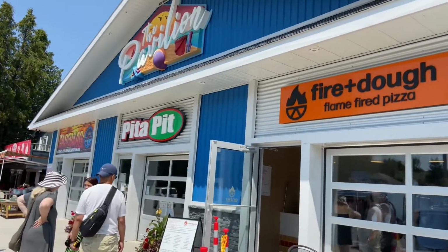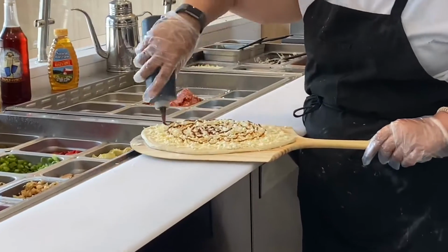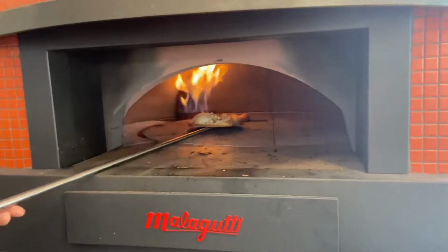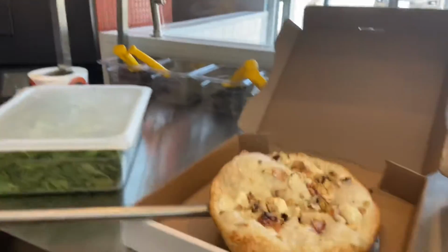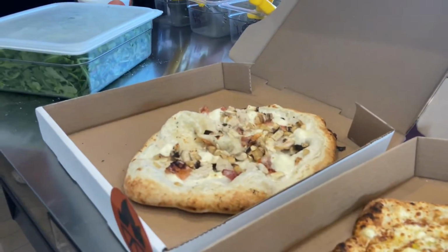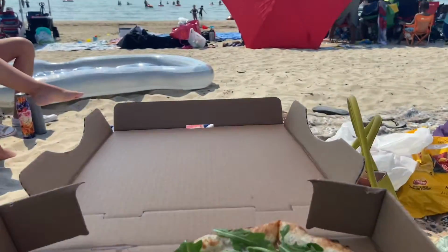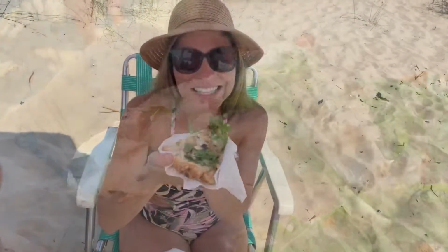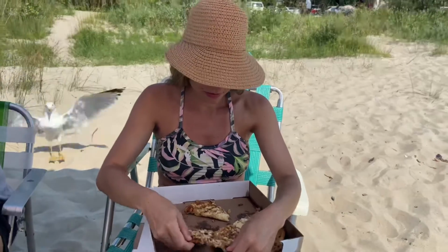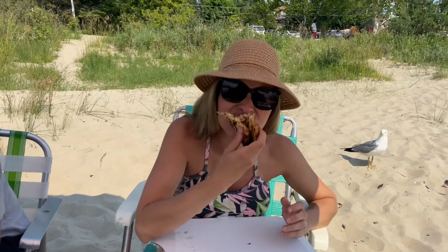I had this delicious flame-fired pizza from Fire Dough. They make everything in front of you and in the flame oven. I got the Alfredo chicken, which is very different. Came with Alfredo sauce. And the honey goat cheese, which was so tasty. I liked both, but the honey and goat cheese stood out.